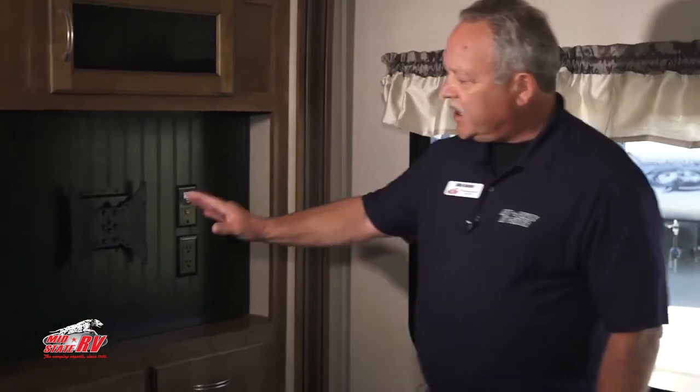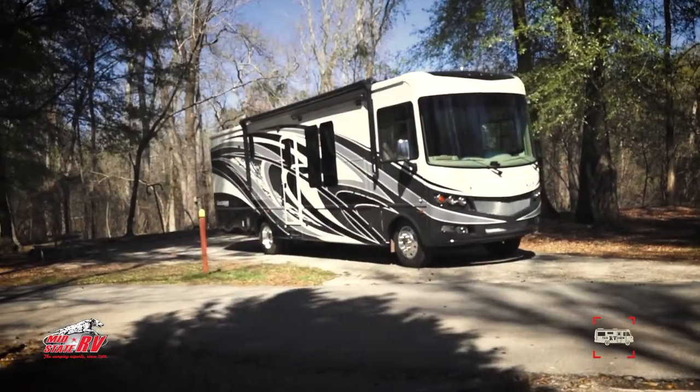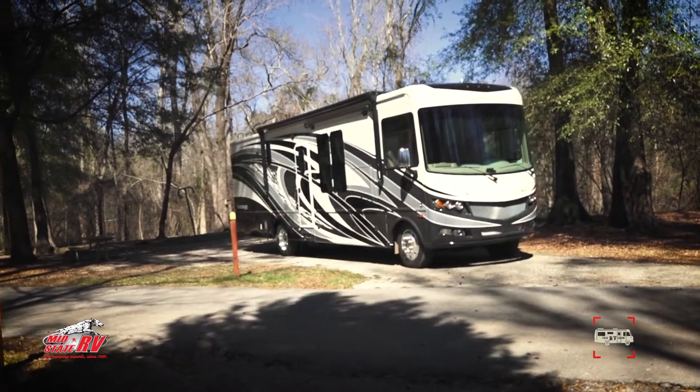Come on back and let's look at the bedroom. This unit is very spacious. It has a king bedroom with a nice wardrobe cabinet, place for a big TV, lots of storage, overhead cabinets. Man, you'd sleep like a king and a queen in this, and you'll save thousands of dollars. Gotta Go Row.